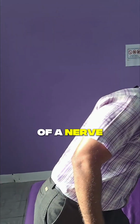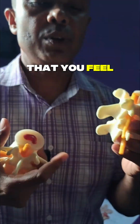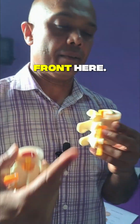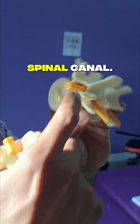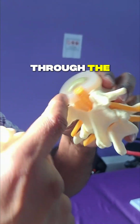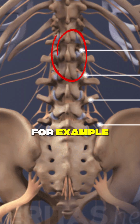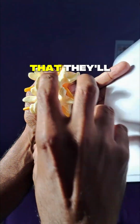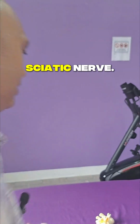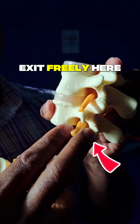Now, in terms of a nerve getting pinched, this here would be a healthy back. These bones right here are the bones that you feel when you press into someone's back. That's the front here. This here is a healthy disc, with a tough ring and a jelly in the center. That's the spinal canal. This here is the spinal cord that is running through the spinal canal. And then these are the nerves that exit the lower back. Those nerves would be represented, for example, by these 2 nerves right here. You have more nerves here that join to form the large sciatic nerve.